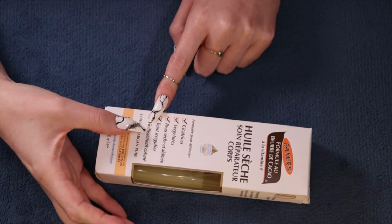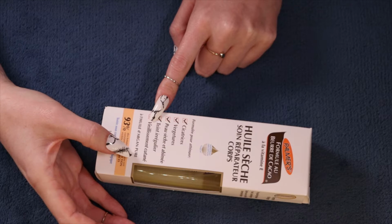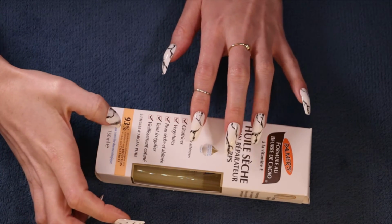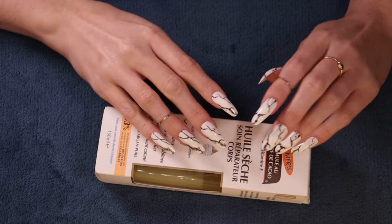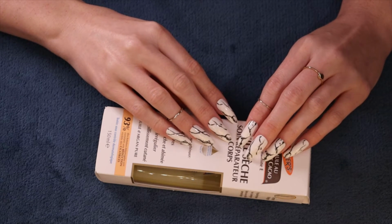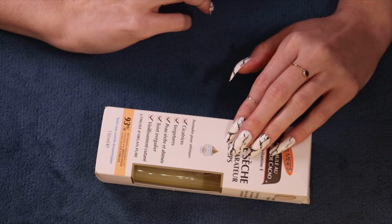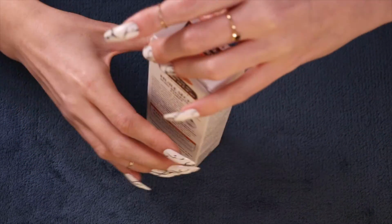Teint irrégulier. So like, I guess age spots or irregular marks on the skin. Vieillissement cutané. So skin aging. À l'huile d'argan pure. With pure argan oil. So 93% of women that were interrogées, like asked, I don't think they were interrogated, they were asked, said that there was a visible difference in the reduction of scars. That's cool. Let's have a look at it.